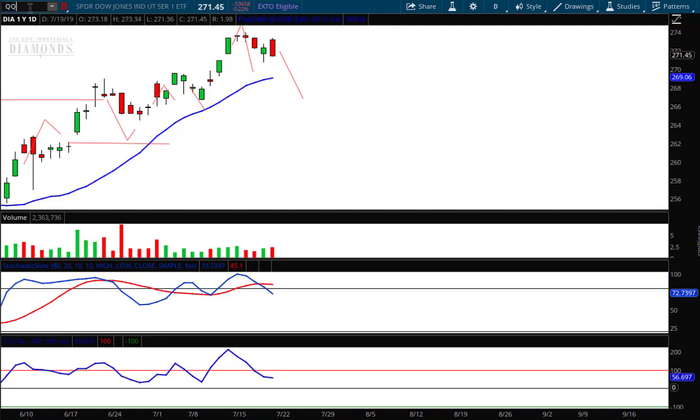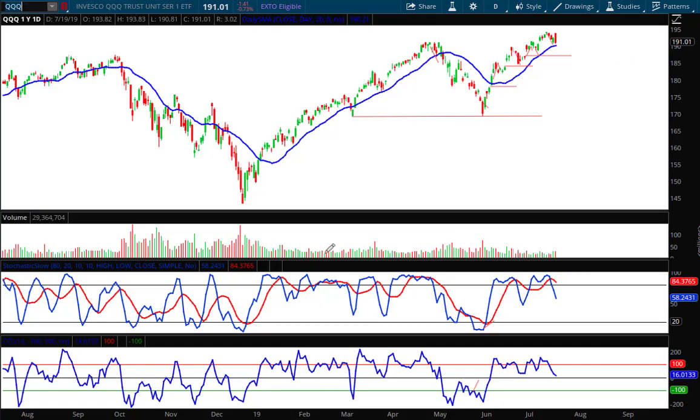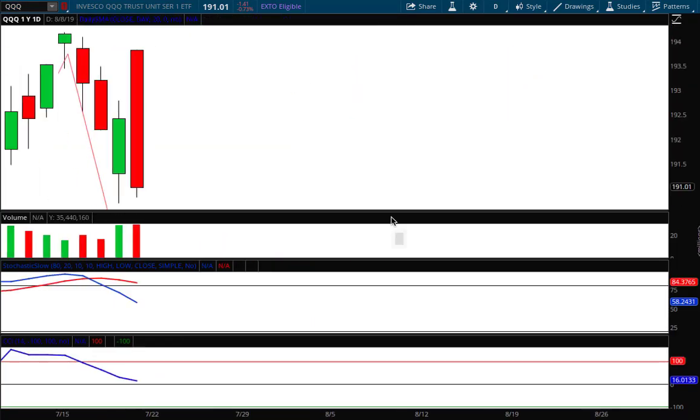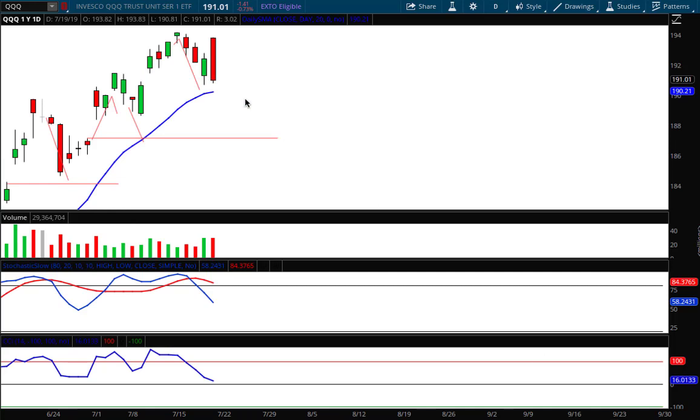Now, if I look at the Qs, that basically represents the Nasdaq market, QQQ. We close again with a bearish engulfing pattern, not a small one. This is quite significantly large. When you see an engulfing pattern that engulfs almost 3 previous days of price action, that is significant. When it's on higher volume, it means that the bears are in force. When the momentum indicators are pointing lower, what does that mean? It means bearish signals all the way around.